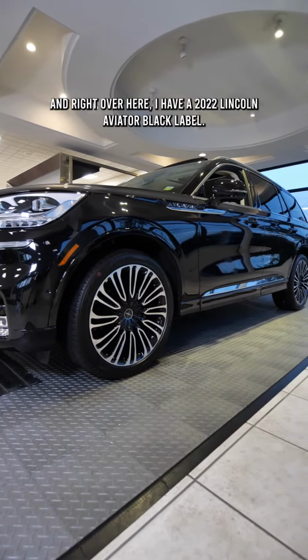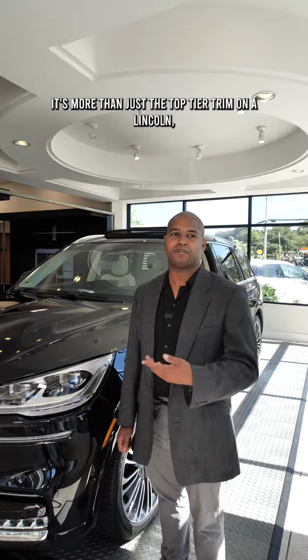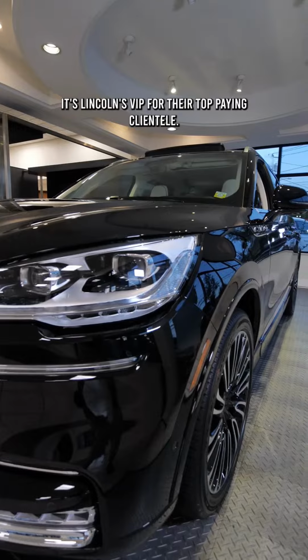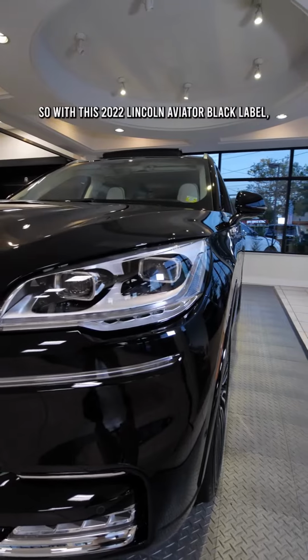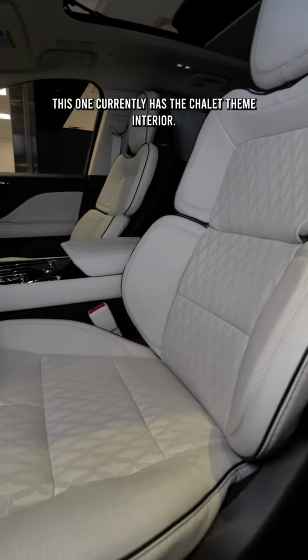2022 Lincoln Aviator Black Label. The thing about Lincoln Black Label, it's more than just the top tier trim on a Lincoln, it's Lincoln's VIP for their top paying clientele. So with this 2022 Lincoln Aviator Black Label, this one currently has the chalet theme interior.